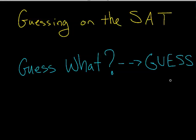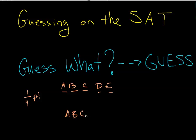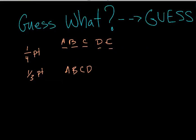People often wonder whether or not they should guess on their SATs because they know that the ETS takes off a quarter of a point for each question that they get wrong. Well, actually, that's not exactly true. For the questions that have 5 answers, A, B, C, D, and E, they'll take off a quarter of a point. For the ones that only have 4 choices, A, B, C, D, they'll take off a third of a point. So I'm going to argue that it's much better to guess, and that guessing actually won't hurt you. So let's explore that for a second.